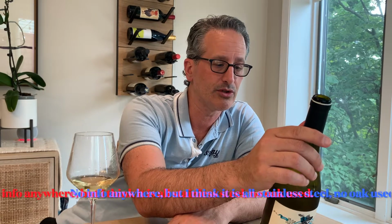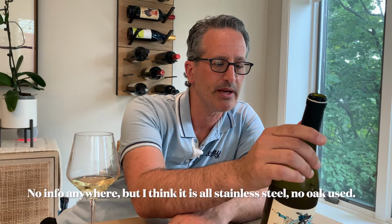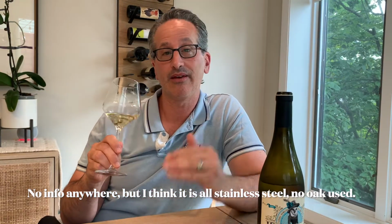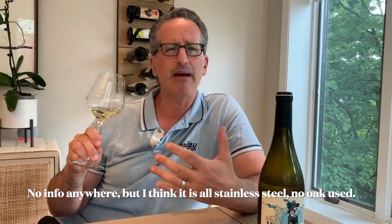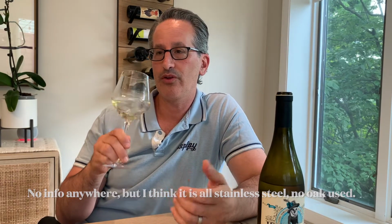You can tell that this one is all stainless, I assume it's all stainless steel treatment. It doesn't say on the back. I'm gonna have to double check it just so I give you guys good information. And because that minerality is there, you get a really high acid banana-y note with a lot of minerality, very steely.